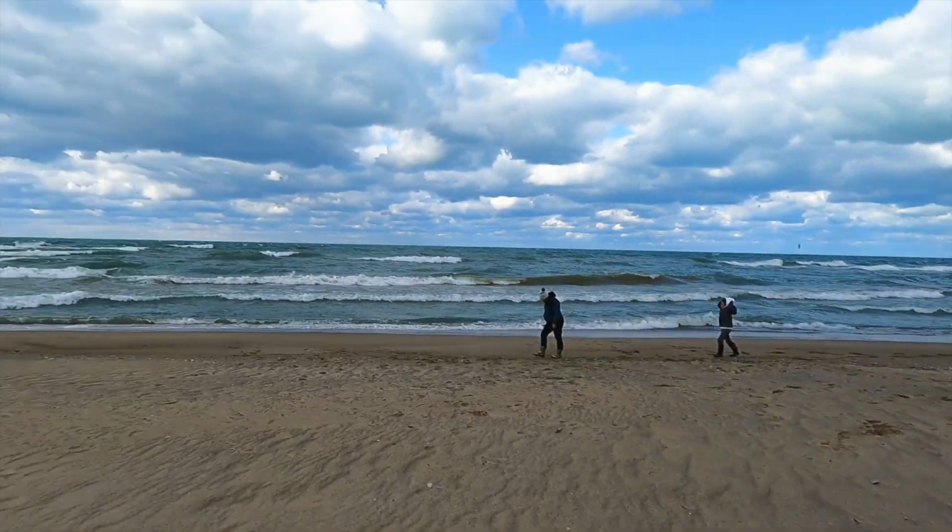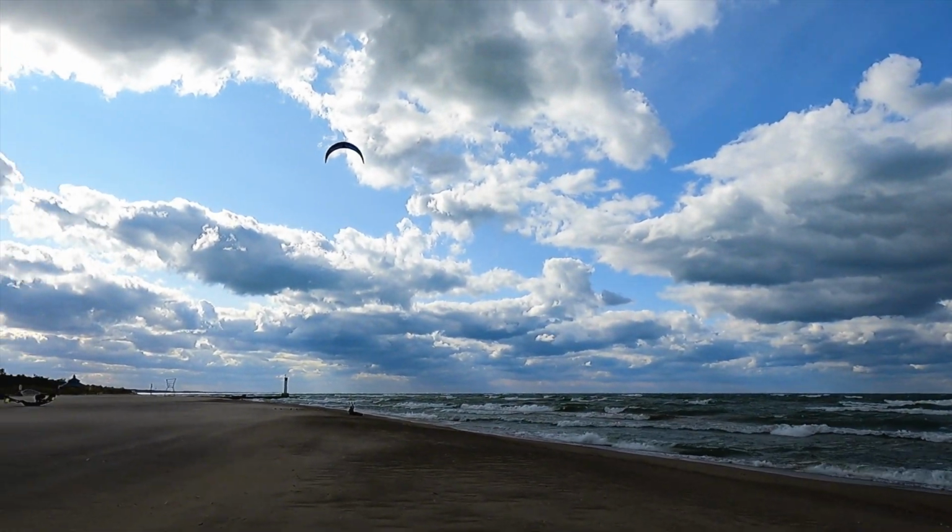So another good thing about fall camping here, for example coming down to Pinery and coming down here to Grand Bend Beach, there's nobody here. So like I was saying about crowds, there's no crowds here. It's just me and the blowing sand and the very strong wind. You can see this guy is windsurfing there.